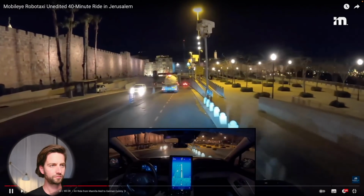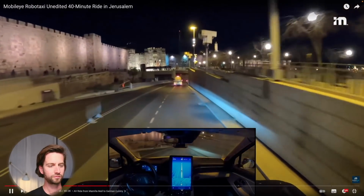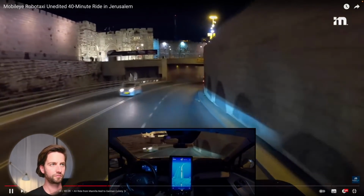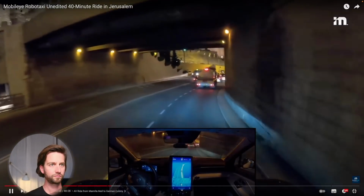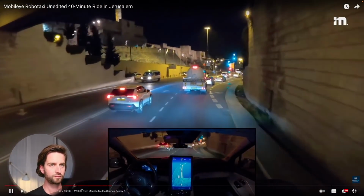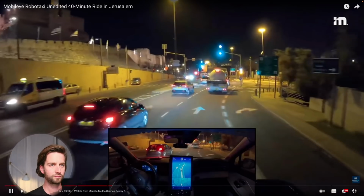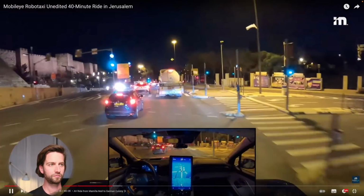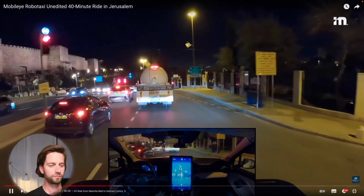And this is Route 60, so we came from, let's say, kind of the western side of the city now to the east part. So Route 60 is a north-south connection, and we are driving south. Now here on the left is the old city wall, as you can see. Jaffa Gate is just to our left.